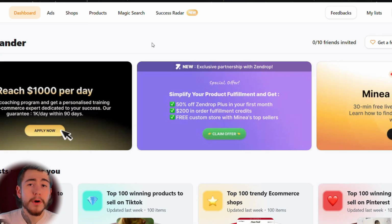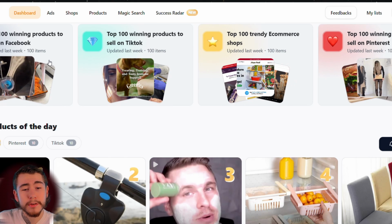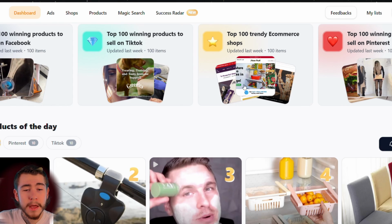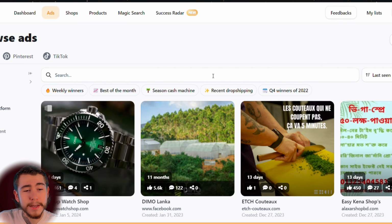All right guys, my 5th product research method is using an ad spy tool like Minea. This is the page you'll be taken to when you first log in. You guys can see they have multiple lists up here at the top: 100 winning products on Facebook, TikTok, Pinterest, the top 100 shops. If we go back up to the top and we select ads up here, it'll take you to this page, and you guys can browse ads from the 3 top platforms.